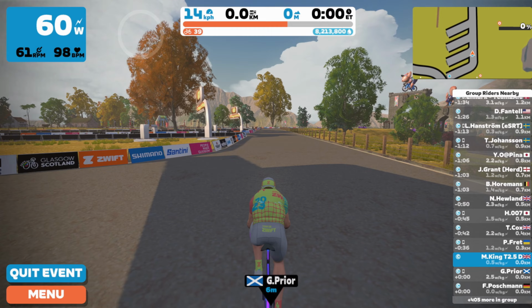Let's load up Zwift and take a first look at the new Scotland map. Here we are in Scotland then. This is stage 8 of the Tour de Zwift ride. All the other riders are gone.